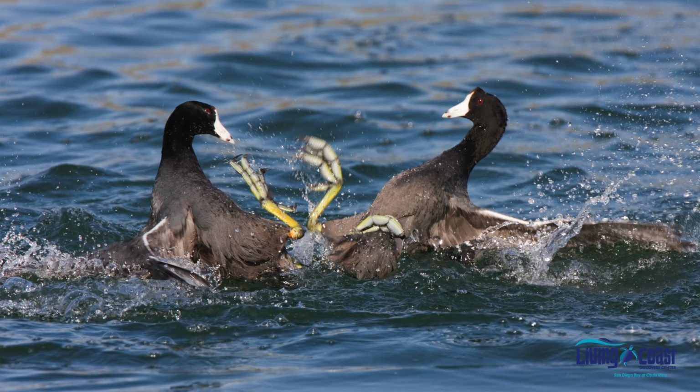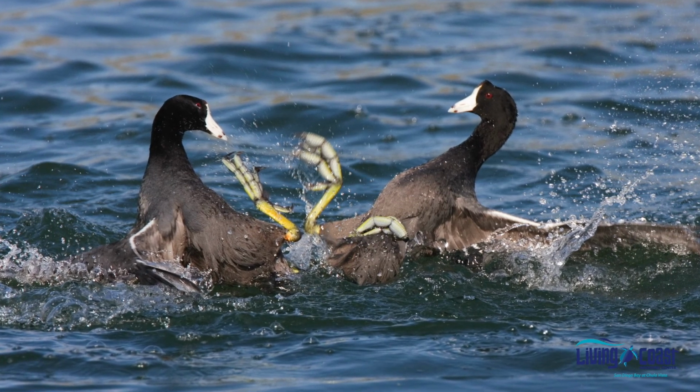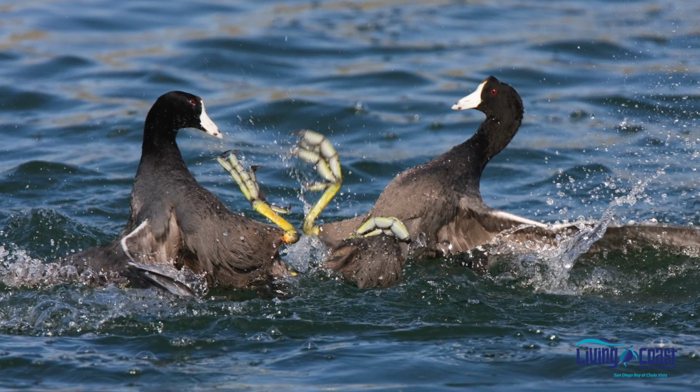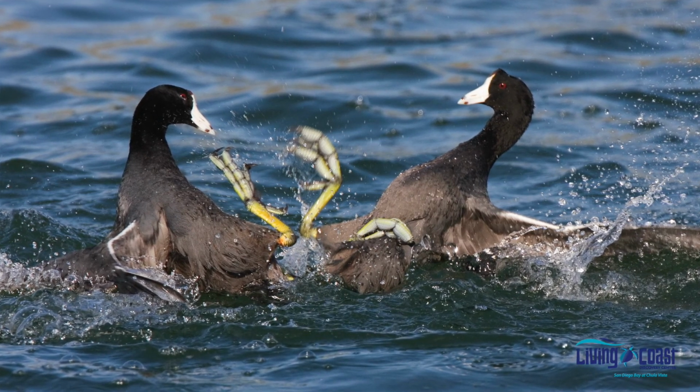That's going to be your key distinguisher to be able to tell them apart. They also have legs that are yellowish green. Mostly, you will find coots swimming in the water looking for aquatic plants.